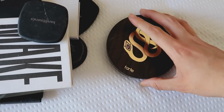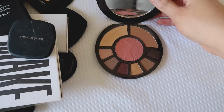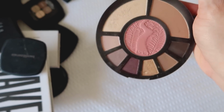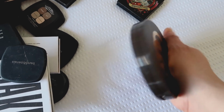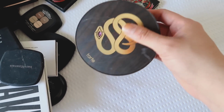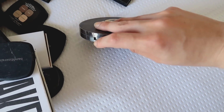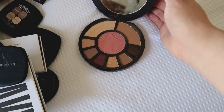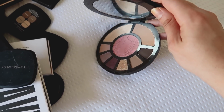This I used to love so much. This is an eyeshadow palette from Tarte. I used to travel with this all the time. It's very well loved, especially if you go back to my earlier videos. I used to use this all the time. Unfortunately, it is very old, and I just don't think it's safe to use them anymore.